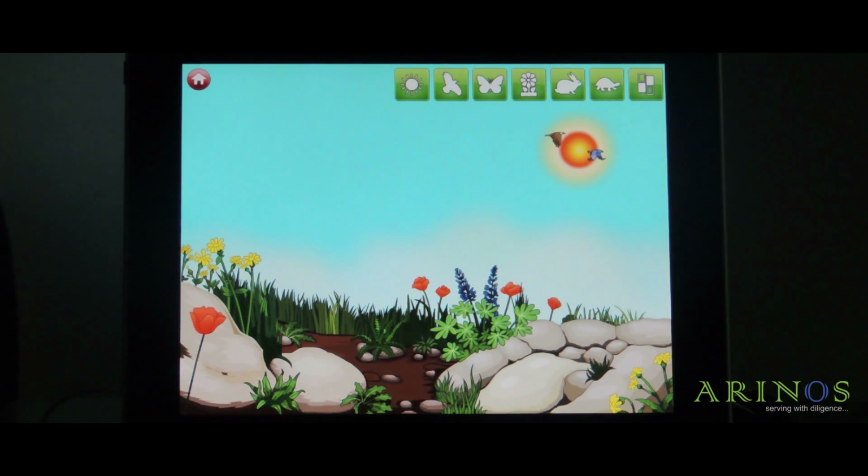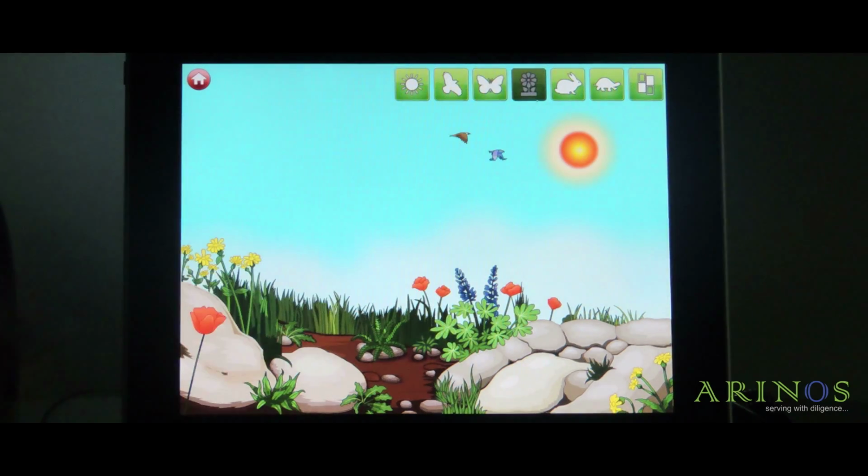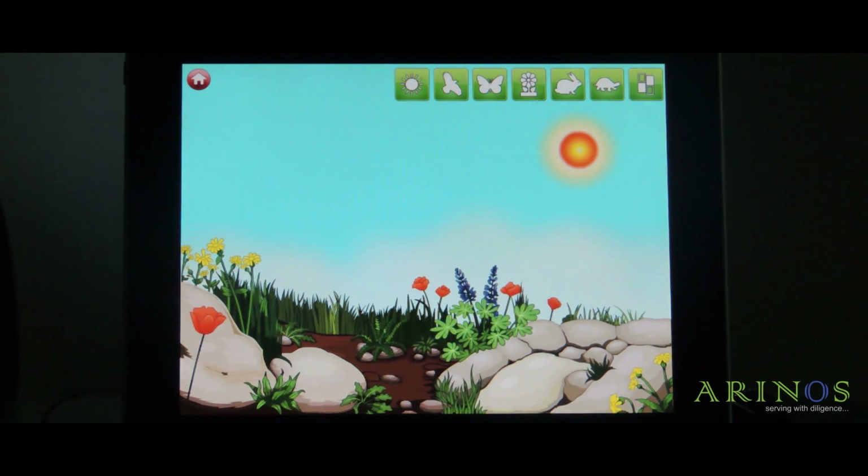You can observe the gentle movement of the bushes and the flowers in the air by clicking on the flowers icon. We are flowers. See?